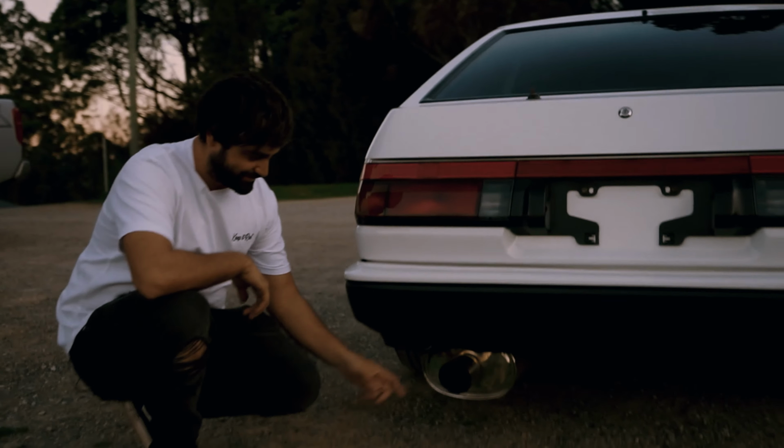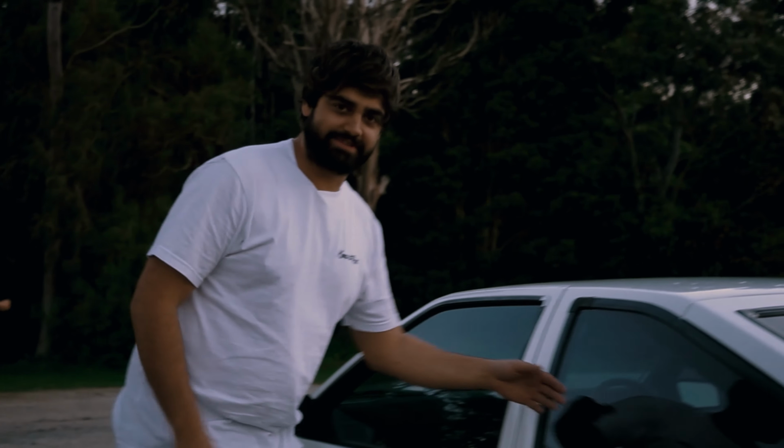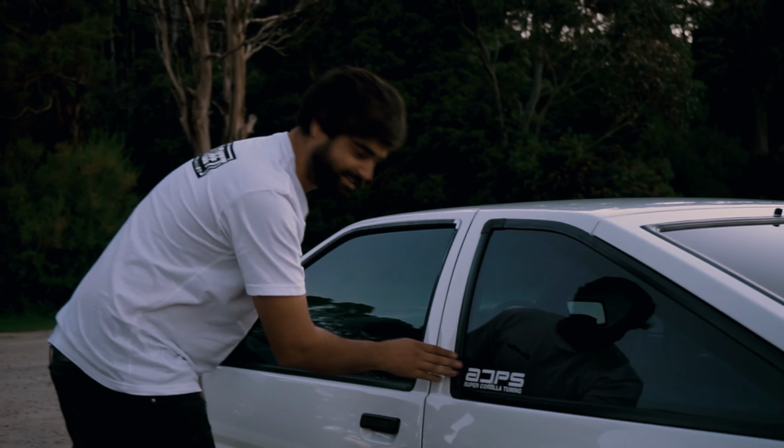She's got a real nice note, this one, with a Megan Racing exhaust. So we got some darkest legal tint that came on her, and even some OG stickers as well.